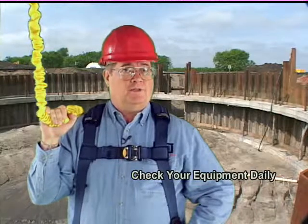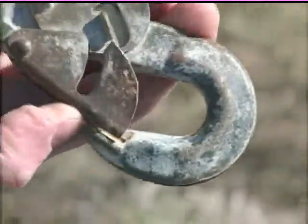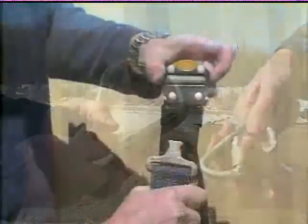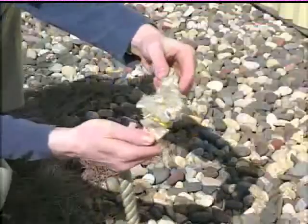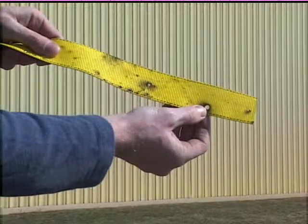All your fall arrest equipment needs to be properly maintained. You should personally check all your components before each use and have an annual inspection performed by a competent person. While checking your equipment, be sure all the hardware is free of cracks, burrs, or corrosion, and all the working parts move freely, including the buckles and snap hooks. Be sure that all the plastic pads and keepers are in place and free of cuts or cracks. The webbing and rope should be free of any cuts and frayed or broken fibers. Check for tears, abrasions, burns, or discoloration.